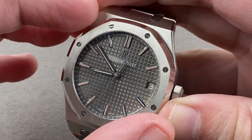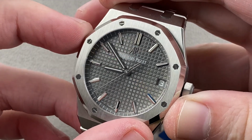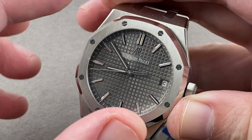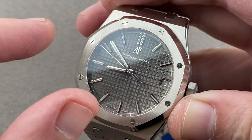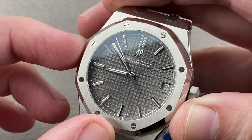And then the dial, a hobnail. This is the Grande Tapisserie. It is the larger of the two hobnails. The 15202 has the petite. This one, still cut on a pantograph lathe, has been made in-house at AP since 2012. They use a mimicry engine that takes a large template and then duplicates the pattern on a smaller template, which becomes the dial. It's then galvanized gray like you see here.